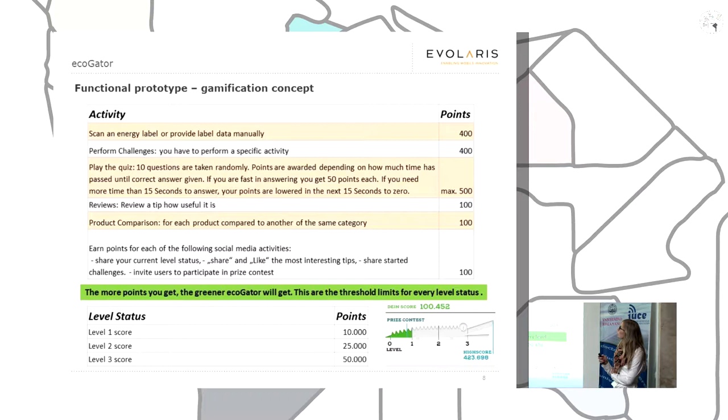Now to the activities of the gamification part. In the ecoGator app, a general reward system was chosen. According to the gamification theory, appropriate game mechanics are points, levels, challenges and competition. Through the collection of points, the user should be motivated to reduce the ecological footprint of the household. The user can collect points, can reach different levels, and at the end of each level, he can participate in a prize contest.